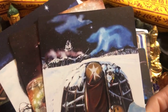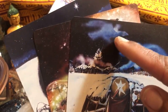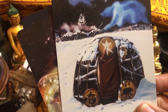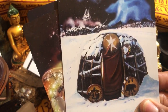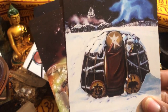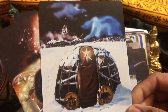Ah, I never noticed this before. Look at that. Oh, this is gorgeous. And that's the beauty of having larger cards. You notice things within the cards that you didn't notice when they're smaller. Especially if your eyes are over the age of, say, 35. Little minute details you don't pick up on.